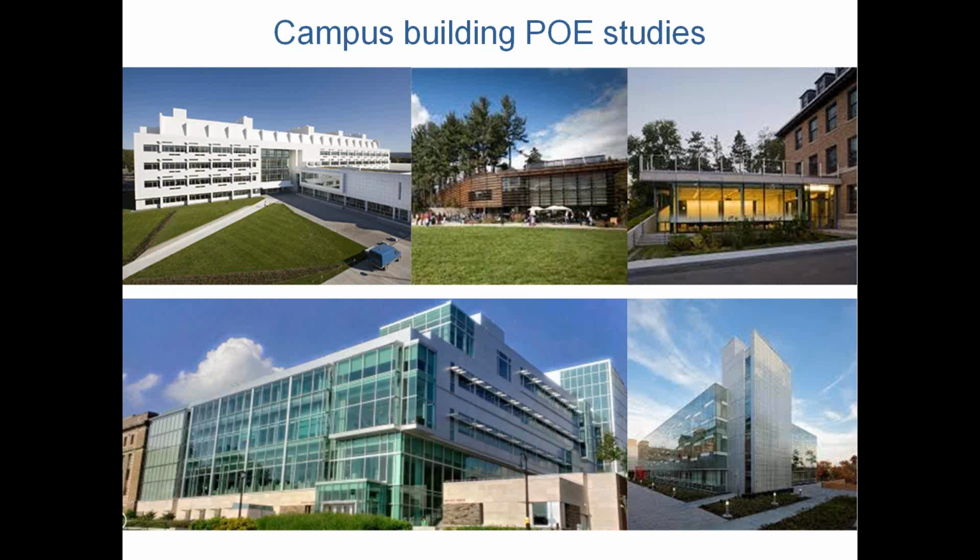So what you are looking at here are all our campus buildings, and most of them are new projects. At Cornell, we have a mandatory policy: any project over 5 million in capital investment, basically all the projects, has to pursue at least LEED Silver. But all these buildings are LEED Gold certified, and the one in the lower right-hand corner is at the platinum level. And as I said, most of these are new construction buildings.